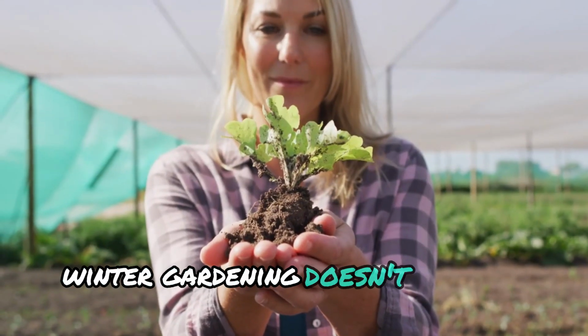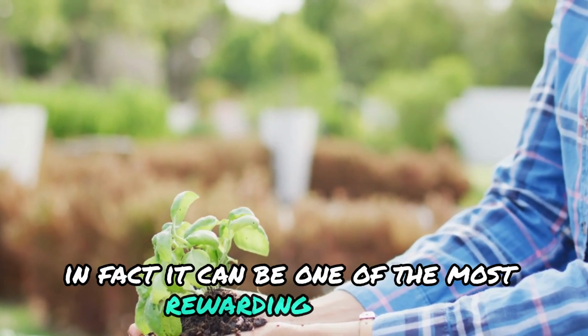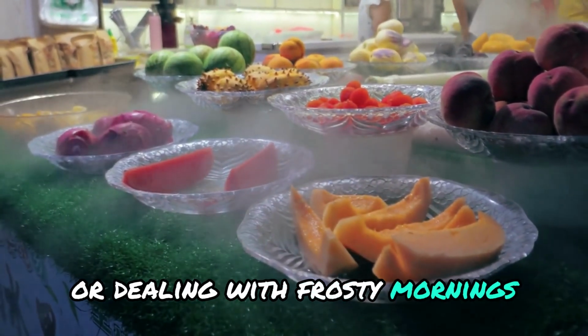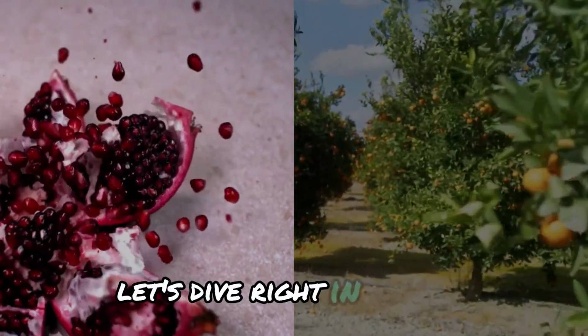Winter gardening doesn't have to be hard. In fact, it can be one of the most rewarding seasons for growing fresh produce. Whether you're in a mild climate or dealing with frosty mornings, I've got you covered with plants that can handle it all. Let's dive right in.